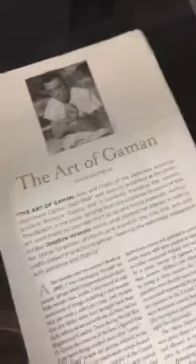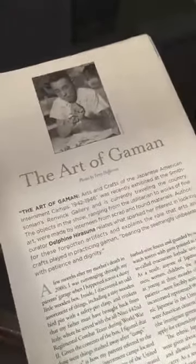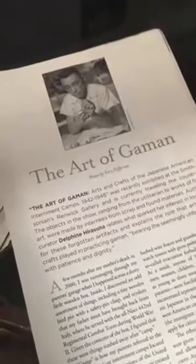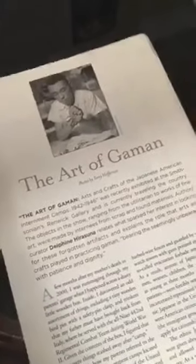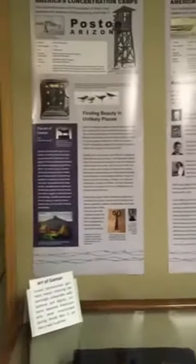And so this, along with much of the other art that came out of this period, is seen as part of this art of gaman, which means enduring the seemingly unbearable with patience and dignity. For many Japanese Americans who were incarcerated during World War II, art was a way to gaman. There are some great posters in here. I highly recommend learning more about these camps.